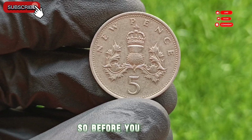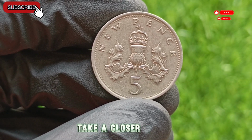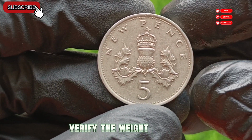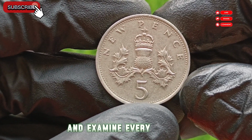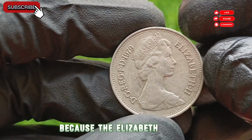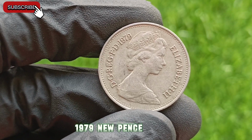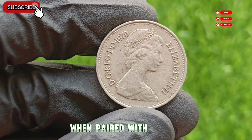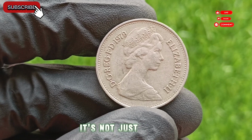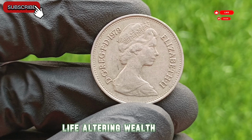So, before you dismiss the tiny 5p as just another piece of outdated change, take a closer look. Check the legends, inspect the finish, verify the weight, and examine every letter, edge, and curve. Because the Elizabeth II DG REG FD 1979 new pence 5p coin, when paired with the right anomalies, could be your golden ticket to fortune. It's not just a coin. It's a hidden key to unlocking life-altering wealth.